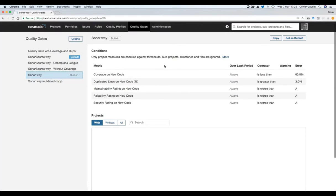Code coverage on new code should be greater than 80%. You shouldn't have more than 3% of duplicated code on your new code. Your maintainability should be A on the new code. Reliability should be A on the new code. Security should be A on the new code. So basically, what we are asking developers to do is just a good job. We are asking developers not only to develop the feature, but also to develop it with standard code.